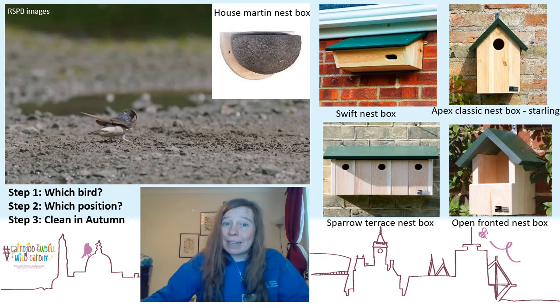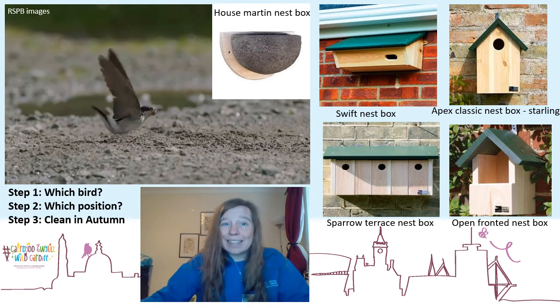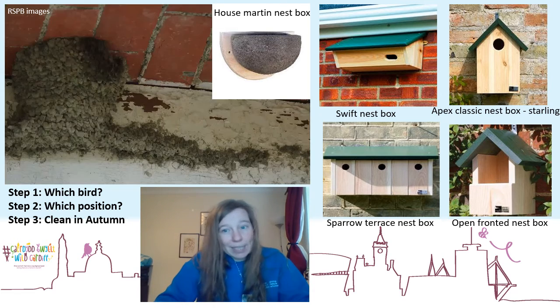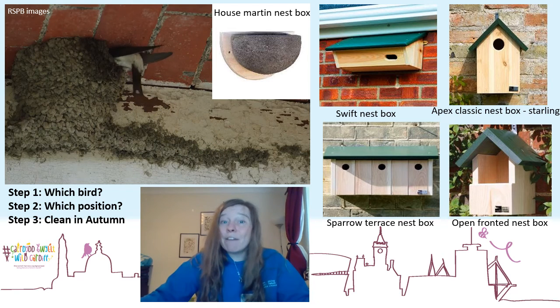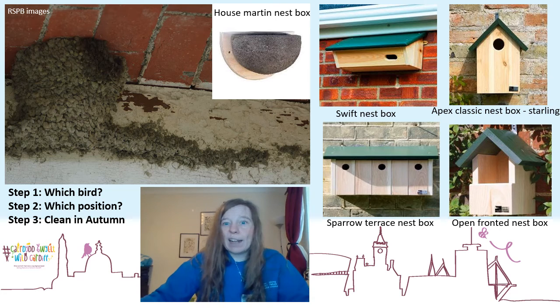It is recommended, although not essential, that you remove old nests every autumn unless the box is still active. Some species, like the sparrow, can have several broods and be active through September. So sometimes you have to leave it till maybe October, November. For more information on bird box hygiene, follow the links below.